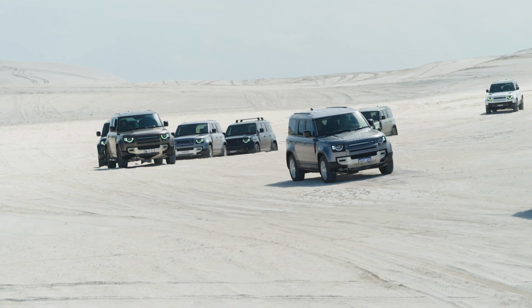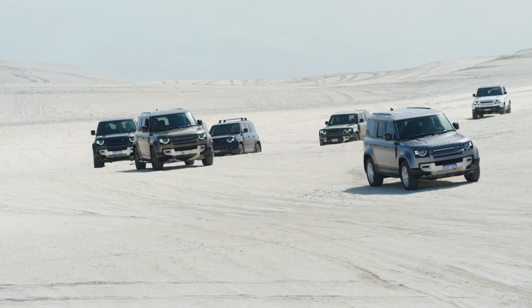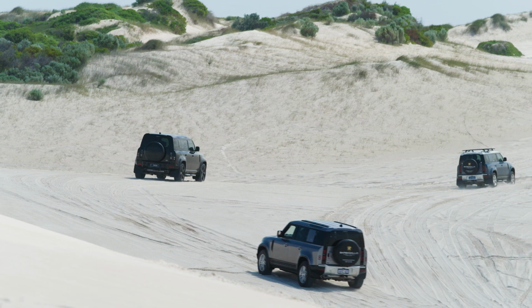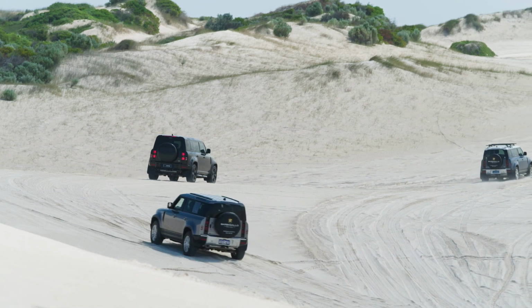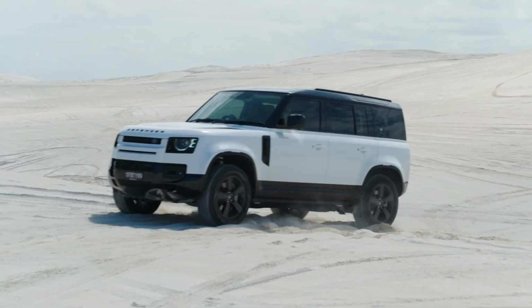It's a head-turning piece of machinery, perfect for your Christmas holiday adventures. We keep saying exploring our state is as much about the journey as the destination. And the Defender, well, it seals the deal.